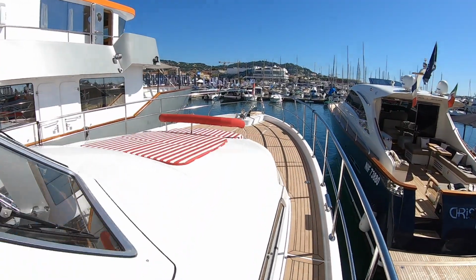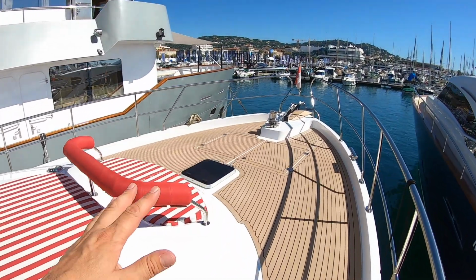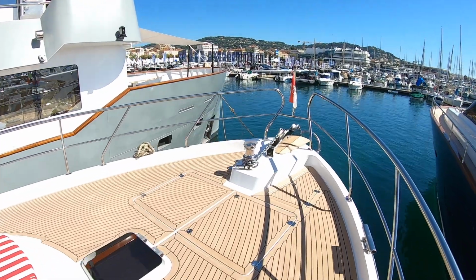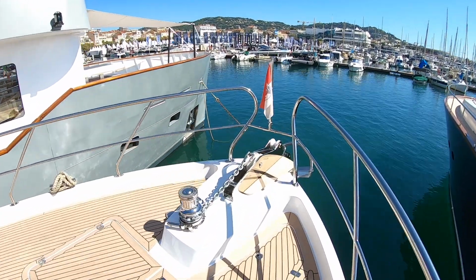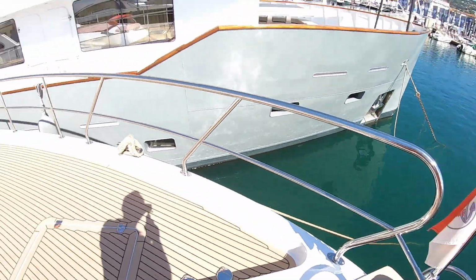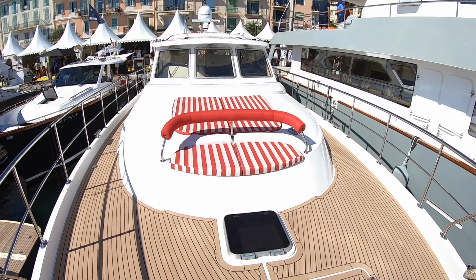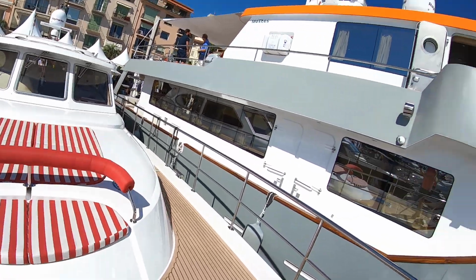And let's head right up to the front, big sunbathing area, and then a seat right at the front. Everything feels super solid. This is a very serious offshore cruiser. Look at the size of this anchor on here. That's a beautiful boat, a really beautiful boat. I'm glad to have got on board of that.